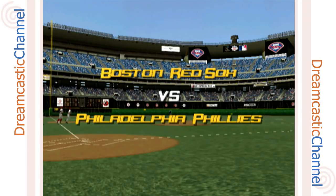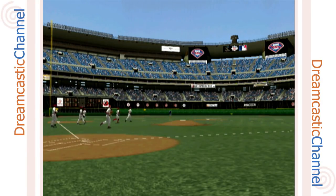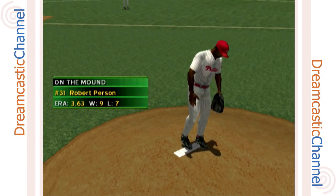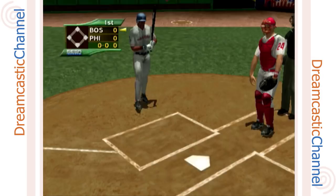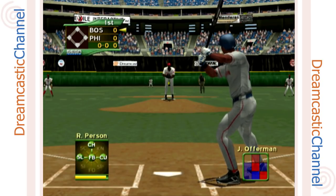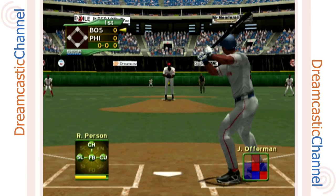Welcome to Veterans Stadium in Philadelphia, Pennsylvania. Absolutely perfect baseball weather with clear skies. This is a preseason game with both teams trying to get the upper hand before the start of the regular season. It's Boston versus Philadelphia.